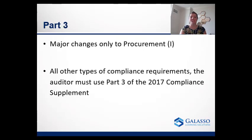So let's talk a little bit about some of the big changes. As I said, in Part 3, the only major change is to procurement. For all the other sections, all of the other compliance requirements, you're going to use Part 3 of the 2017 supplement. The big exception for 2018 is if you're using 3.2, which is new grants, procurement, suspension, and debarment, you're going to use 3.2.I out of the 2018 supplement. Everything else, 3.1, and all the other 3.2, are going to be under the 2017 supplement going forward. So you do want to make sure that you're using the 2018 version for procurement for 3.2. Otherwise, if you're doing 3.1, it's all in 2017, and all of the other ones besides procurement for 3.2 will be in 2017.